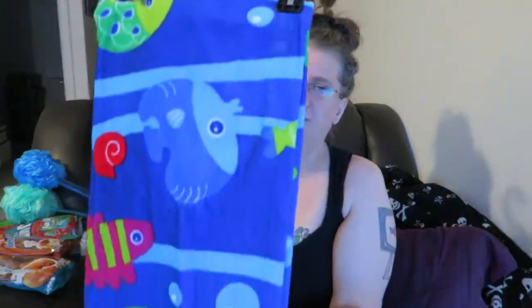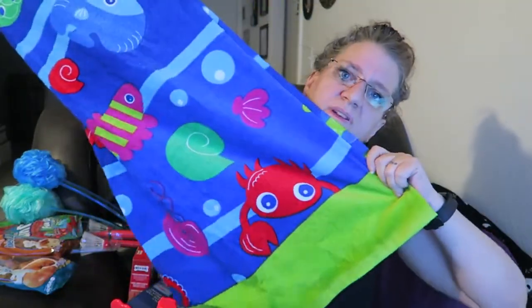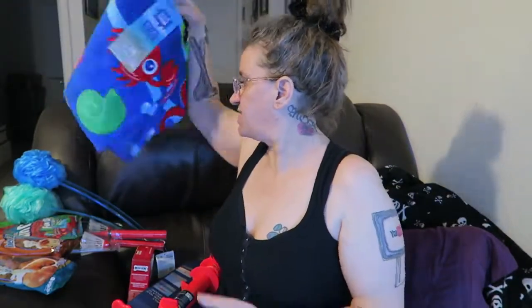Yeah. Got myself a new beach towel because I do love a good beach towel for my hair, especially as thin as beach towels are. They're really, really good and easy for me to wrap my hair and such. So excited about that. And it has cutesy fishies on it, which I like.